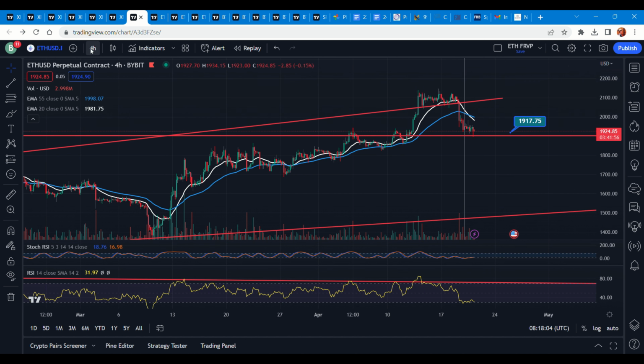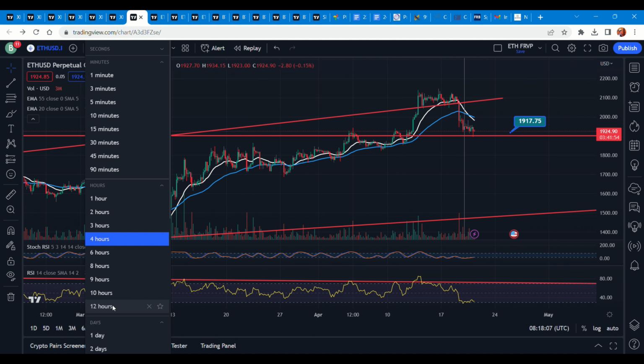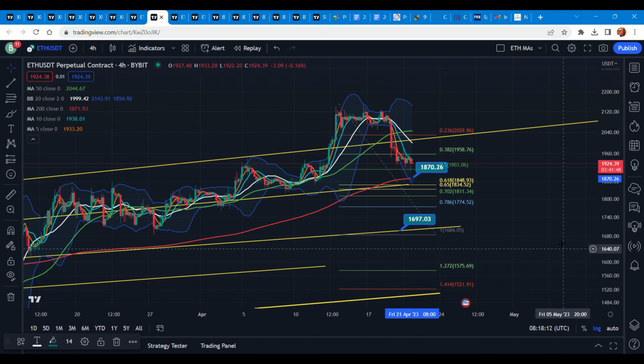We have the crossing of the 20 and the 55 on the 4-hour for ETH. This is not going to stop anytime soon, at least not until it does something to find support on the 4-hour time frame. Because again, if it's a daily move, I'm going to be watching the 4-hour for signals. So this is going to continue until a 4-hour MA, or a 4-hour support and resistance, or a 4-hour reversal is going to catch it.